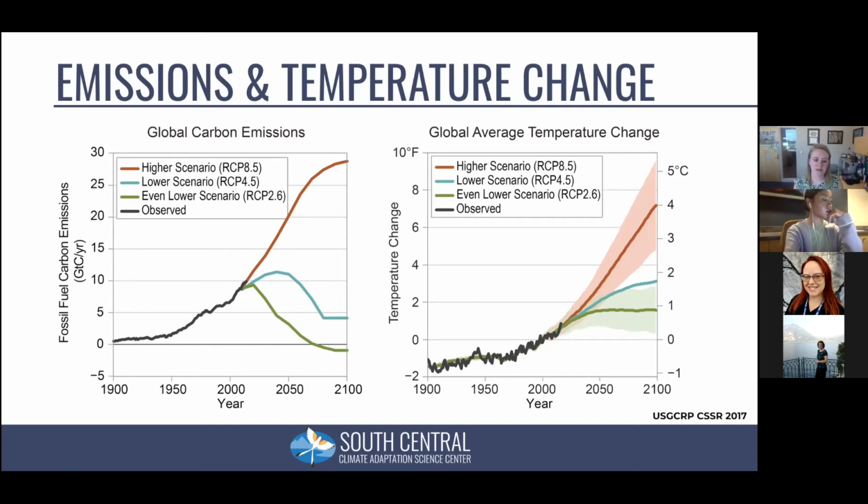So we keep using fossil fuels as we currently are, and maybe even increase that amount as developing countries come on board or grow their economies using these fossil fuel-based technologies. The RCP 2.6, or that kind of lowest end scenario, is what's known as the peak and decline. So we see that greenhouse gas emissions dramatically decrease in just over the next few decades. So there are significant policies or technological advances made, and we shift maybe to more renewable energy or sustainable energy sources.